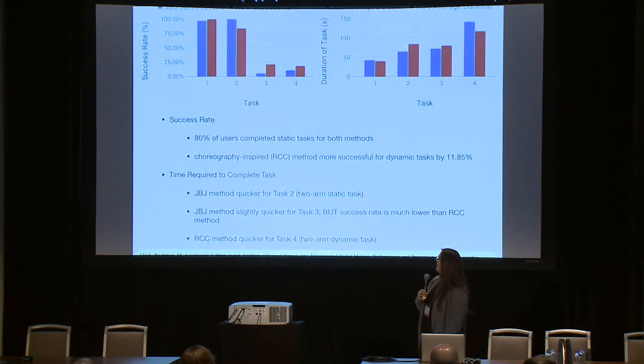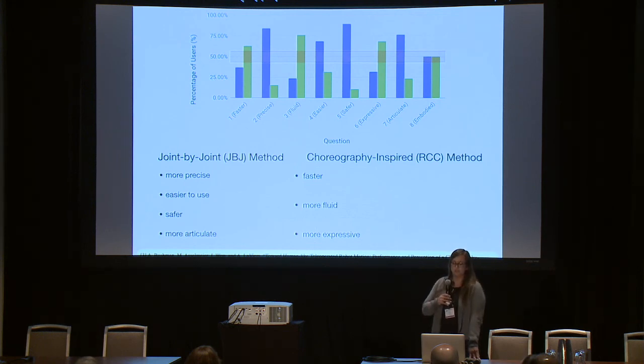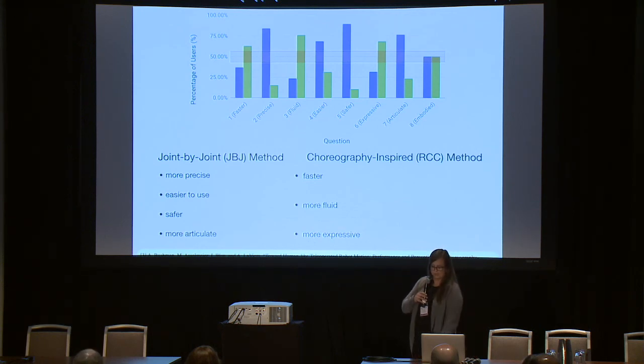So we looked at the performance, and what we saw was that for both methods, the ability to complete static tasks was about 80% or higher. However, once we got into dynamic tasks, such as pushing a balloon into a whiteboard, we showed that our RCC method was actually more favorable. Additionally, for perception, we found that the joint-by-joint method was seen as more precise, easier to use, and safer, as well as more articulate. However, our method was perceived as faster, more fluid, and more expressive.